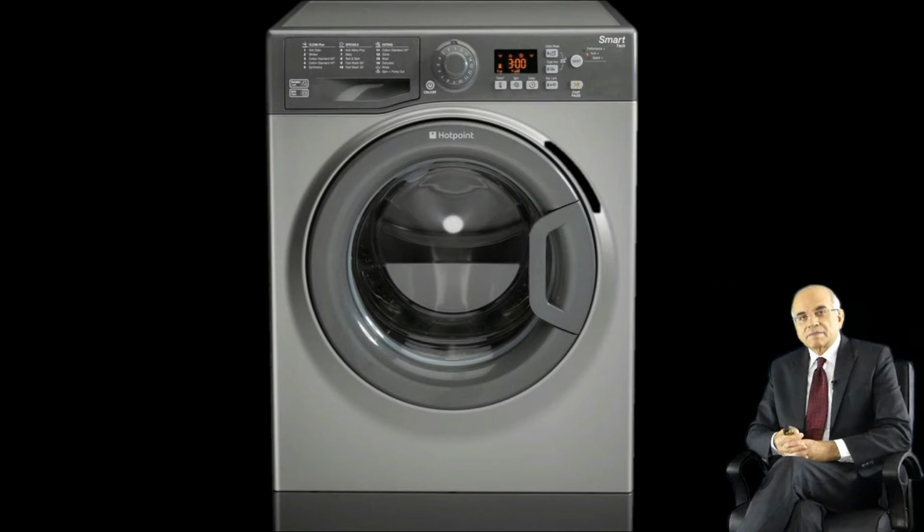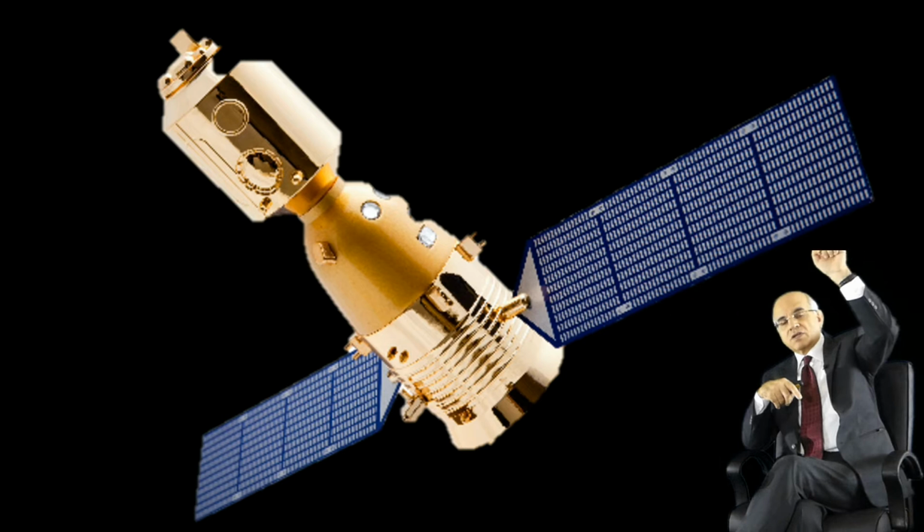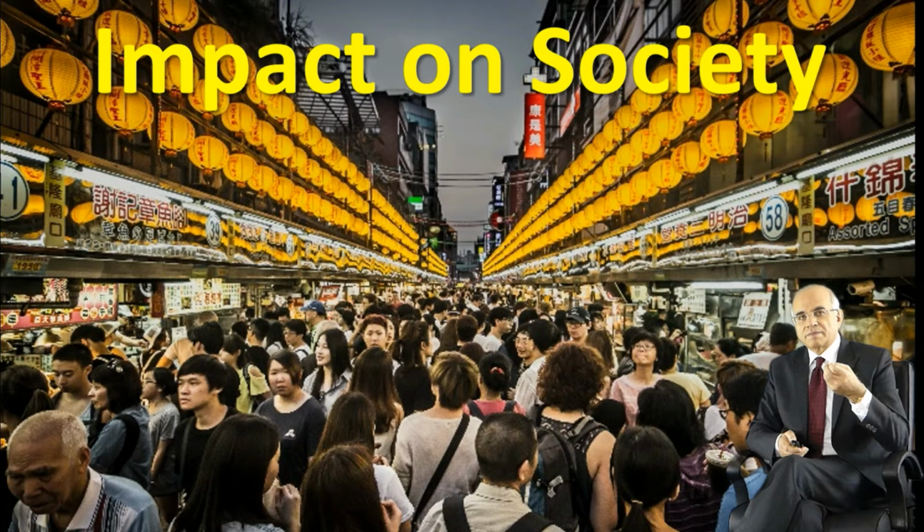If I send a message on my phone now to someone in China, the message goes all the way up to space. The satellites take that message and relay it back to that specific person in China. Isn't that amazing? How about society in general? Let's see the bigger things. Things that are of concern to humanity in general and how science impacts them.